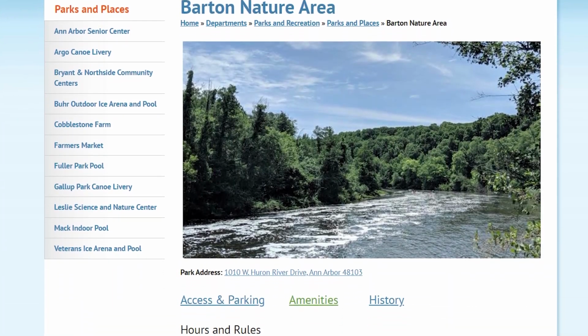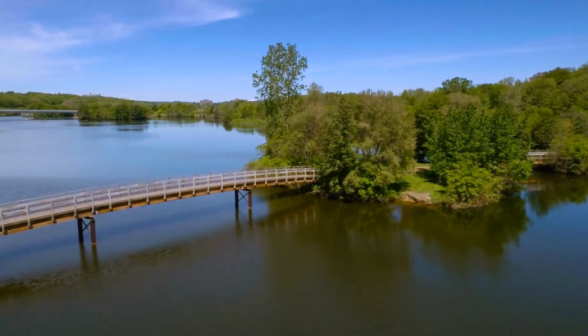And again, Ann Arbor has many different activities along the water here. In addition to Argo Park, there's Barton, there's the Gallup, and both of those have canoeing, kayaking, paddle boating, like I said, a ton of water activities, or you can also just walk down the trails and take in the scenery.